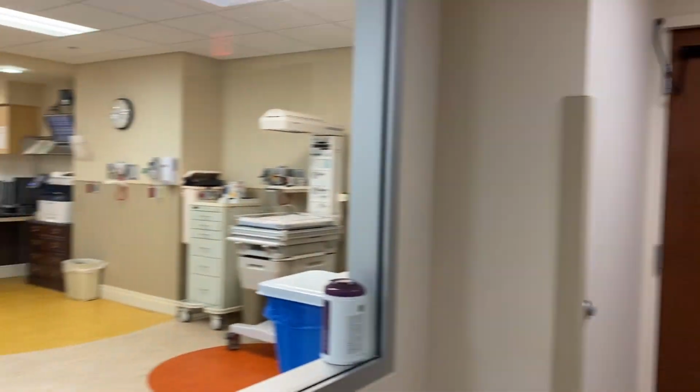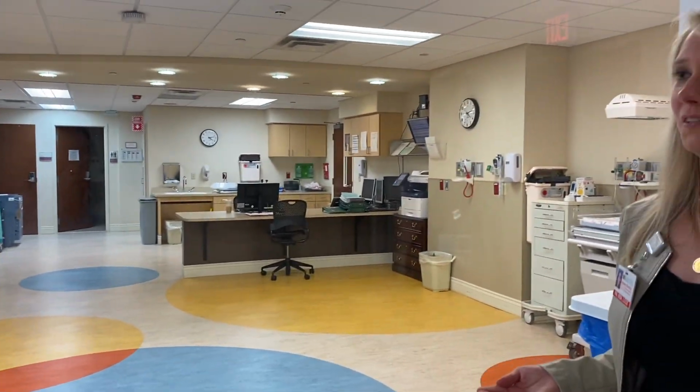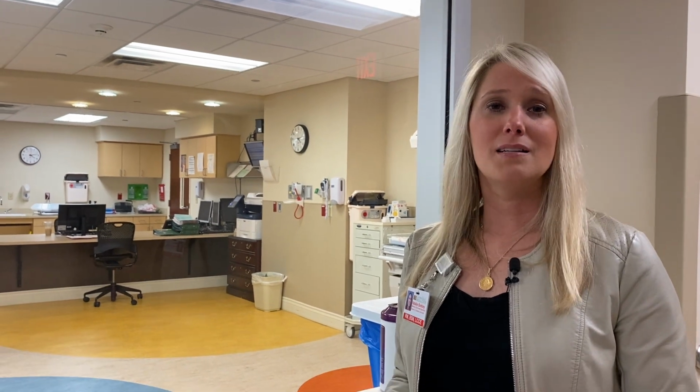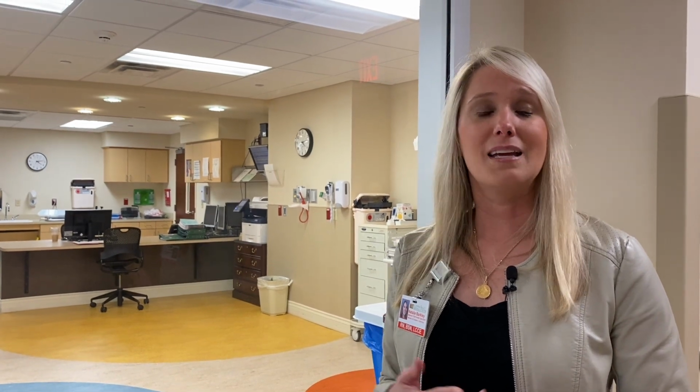Okay, here we are at the Well Baby Nursery. You don't see any babies this afternoon. They are all in the rooms with their moms. We encourage rooming in. That way bonding starts happening. You are getting used to and acclimated to taking care of your baby, and you'll feel more confident and comfortable doing that when you get home.